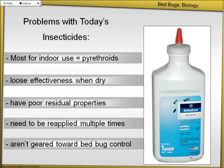And it might even act as a repellent, keeping bedbugs away from the area. But once it dries, they've reported bedbugs walking right over that dried substance. It doesn't kill them. So only when it's wet do these pyrethroids work. They have poor residual properties, meaning, again, as soon as it dries, it loses effectiveness. They need to be reapplied multiple times.